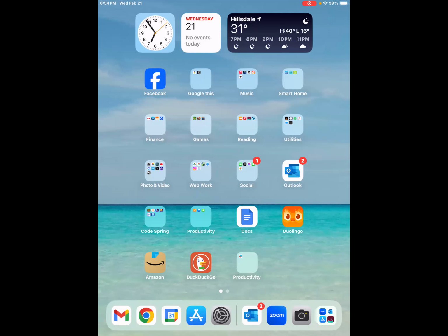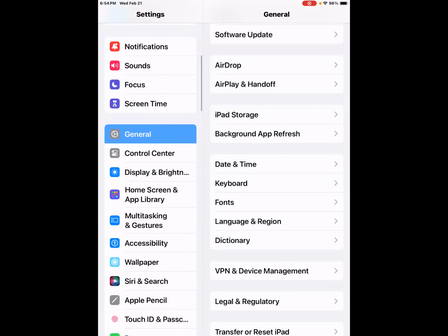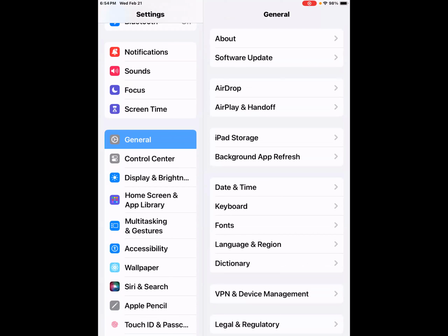So if you look on the screen here, at the very bottom of the screen is the gray gear. And if you have a number next to it, kind of like the one next to it has a red 2, you may have an update waiting for you. So when I'm on the left-hand column, you'll see here the word general is highlighted in blue. And when I'm on that general screen, there is a software update button. Now, I'm not going to click that right now. I'm going to click about.